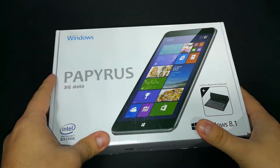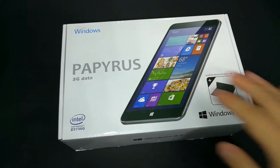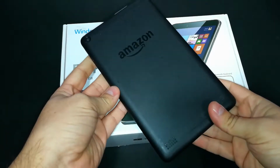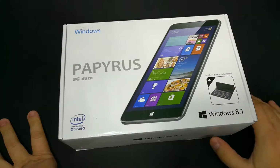So over the years, I've actually had a number of tablets myself, mostly of the Android variety, with the most recent one being a Fire tablet from Amazon, as you can see right here, because I'm pretty invested in that ecosystem. So, as I said, I've been wanting to try out one of these little cheapy tablets for a while, and today is kind of the perfect day for that.